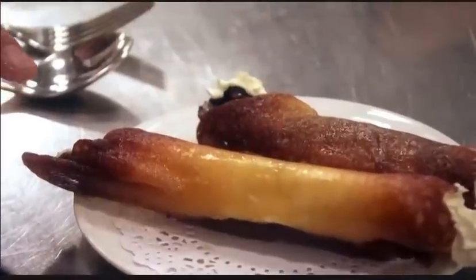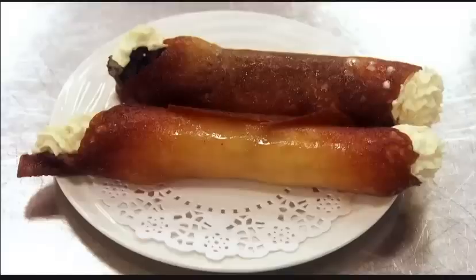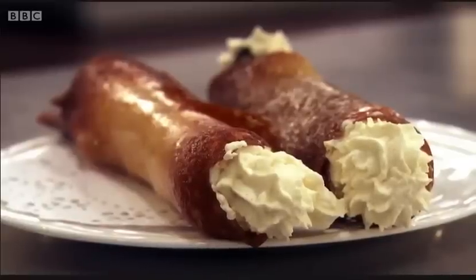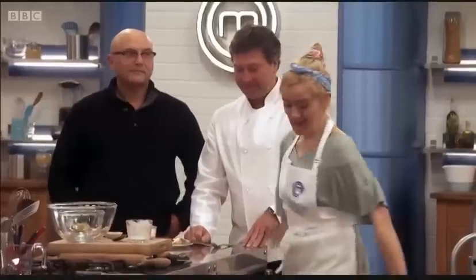One of your brandy snaps is actually very, very good. The other one is underdone and a bit pale, and you can see the difference between the two of them. I like it. The cream in the middle, I think, is sweetened perfectly. Do you know what? The way you work, tasting, adding, tasting, adding, I like the way you work. I think you've done pretty well. Thank you, fellows. Thank you.